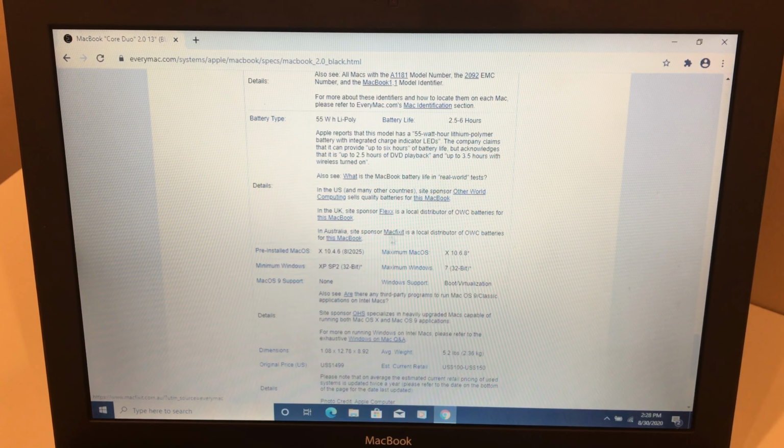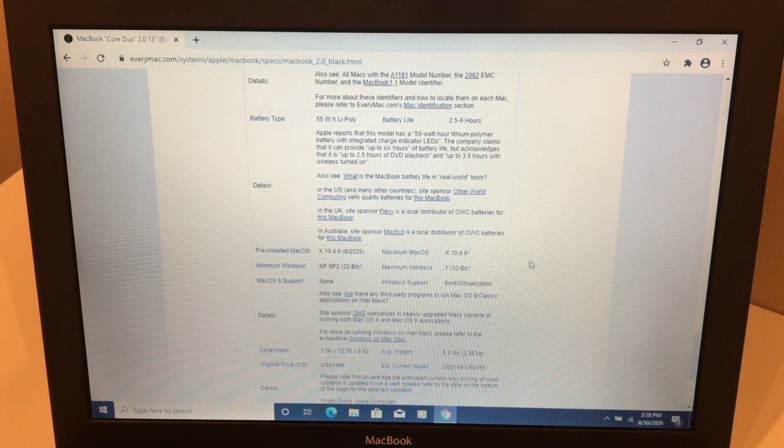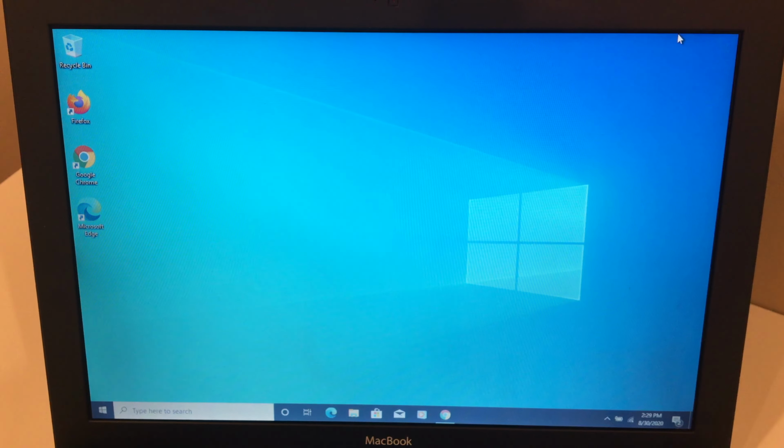Pre-installed Mac OS, we can see 10.4.6 was pre-installed, and the maximum is 10.6.8. Minimum Windows XP Service Pack 2, 32-bit. Obviously, you have to use 32-bit because this is a 32-bit processor. And then maximum Windows, it says Windows 7, but as we can clearly see, this is Windows 10.